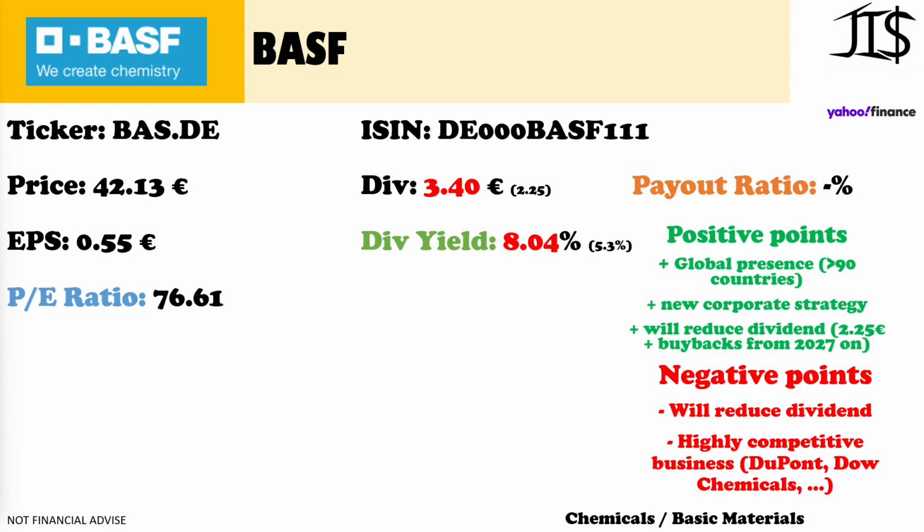So you have BASF, the price 42.13 euros. It was up a bit, but now the past 3 days it dropped again to the levels that it had last week. The earnings per share is positive right now, so it was minus 0.05, but now it is up to 0.55 euros. And now the PE ratio, it's quite high, but I will talk about that when I give the overview slide that I made.